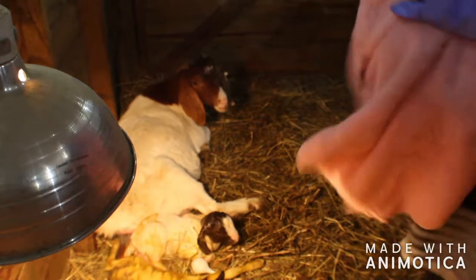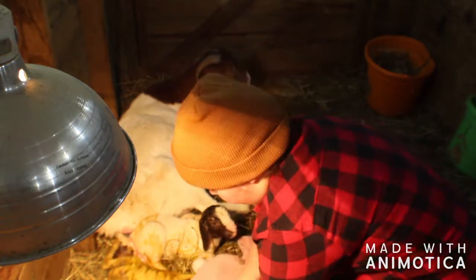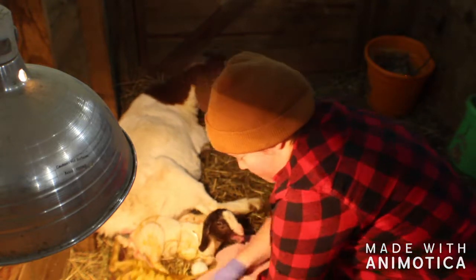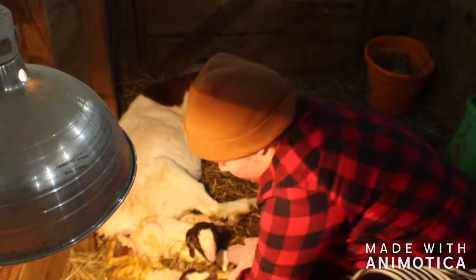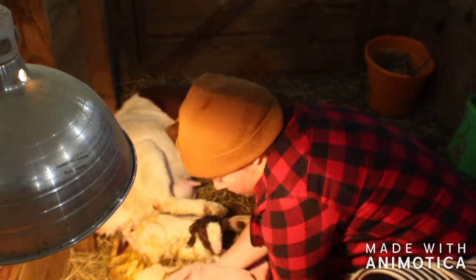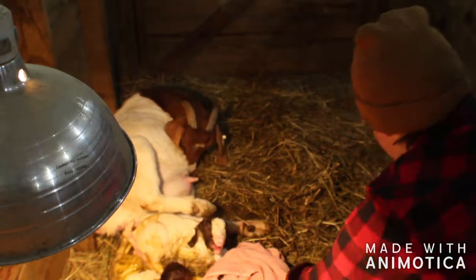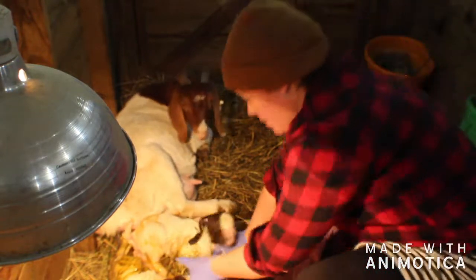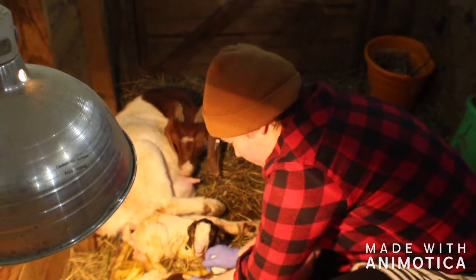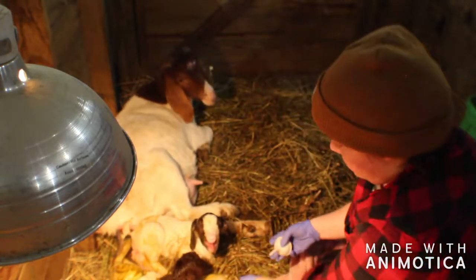Okay. This, my folks, is where you've got to intervene. See all the yellow in here? That is poop. And you do not want the baby inhaling that. So that's why you see me moving quickly to get this meconium. Basically what happened is the baby was under stress and it pooped inside of its sack. So I'm just quickly trying to clean up. I want to get as much of this meconium that she swallowed.